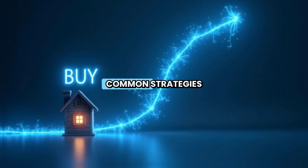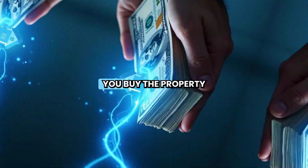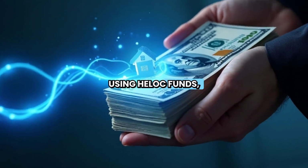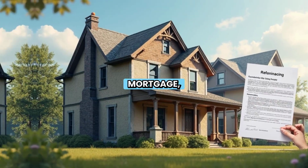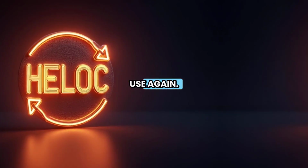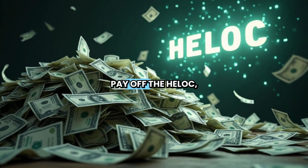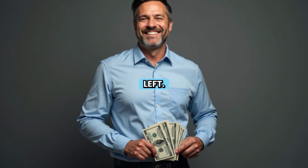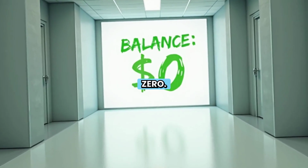One of the most common strategies with a HELOC is the buy, repair, refi model. You buy the property using HELOC funds, rehab it to increase value, then refinance into a long-term fixed mortgage, paying off the HELOC. That frees up the line of credit to use again. Another option is to sell the property after improvements, use the profit to pay off the HELOC, and pocket what's left. The point is, always have a plan for how you'll return that balance to zero.